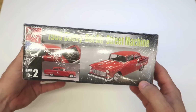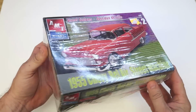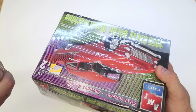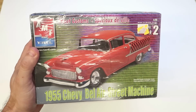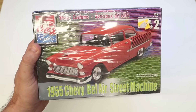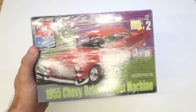So I found this one, all sealed up, 1955 Chevy Bel Air Street Machine by AMT. Like I say, it's all sealed up, and I can build the one now that's open, and I won't have that guilt that I have because I built the only one that I had. So there it is. There's another add to the stash. This one was a keeper.